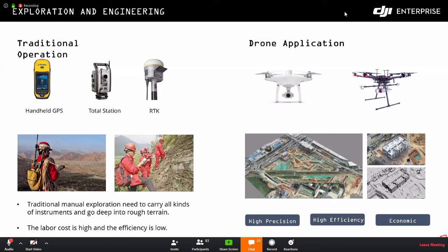environments. High efficiency: the drone can take off in 1 minute, and you can quickly view the target area and improve the efficiency. Economic: it can effectively save human resources, so it's very economic. Besides, I want to say that in some scenarios, the user may also use the Matrice 600 because it can carry a heavy load. And here it is equipped with a LiDAR on the drone, so it can generate a high precision point cloud. This is also very useful for exploration.